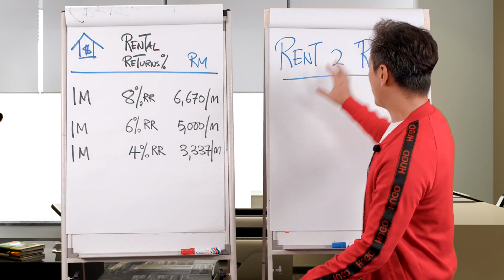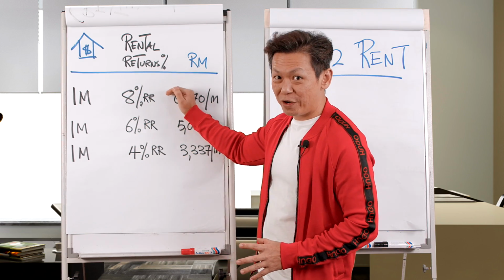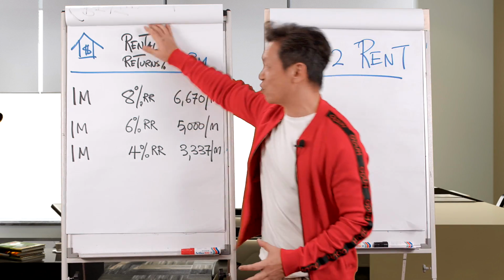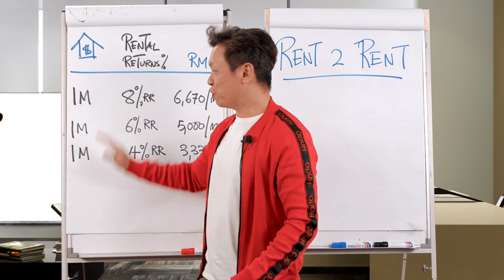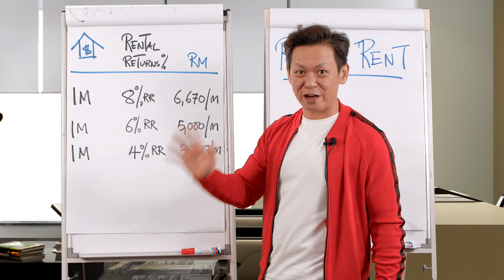The first way of doing it, rent to rent, basically means you attack the rentals coming in. Find the difference between the two areas and then you start to accumulate your passive income coming in. Okay, the second way of doing it is not attacking the rental itself, but attacking the asset. So yes, the second way of doing it is to buy the assets that will give you the high rentals and therefore you can become financially free.